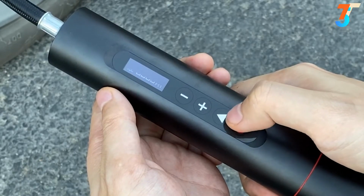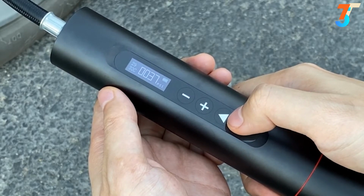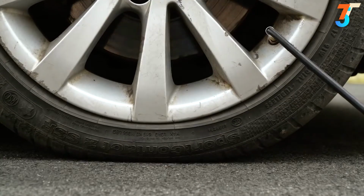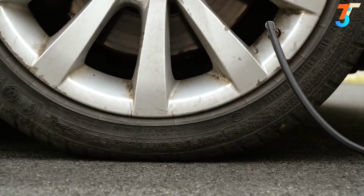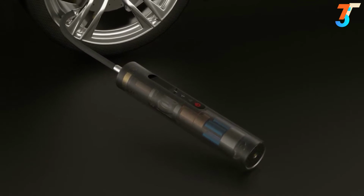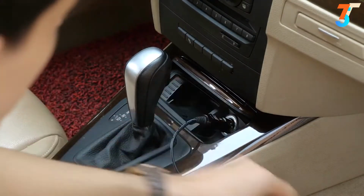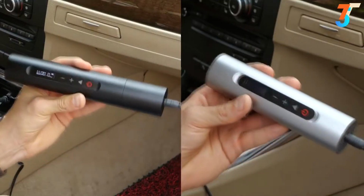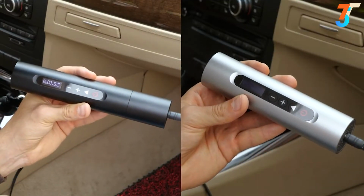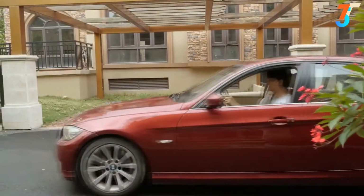Norsher features a self-illuminating dot matrix OLED display with capacitive touch. This smart device monitors the tire pressure in real time and stops automatically when it reaches the preset value. When the batteries run out, it can also be powered directly from a 12-volt power supply, such as the cigarette lighter socket. Norsher also has more uses.